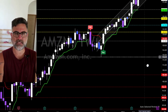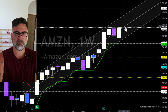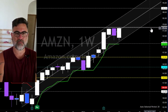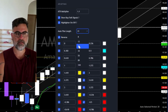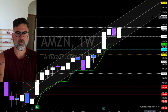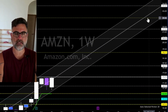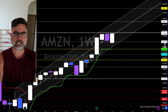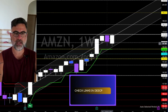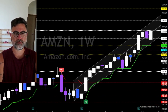Amazon, last but not least, Amazon with an engulfing candle on the weekly, bullish until proven otherwise, above 197, 175, and we will see 184, 196, and yes, this channel takes us all the way to 230. So as long as Amazon is inside this channel on the weekly, the way is one direction, up.